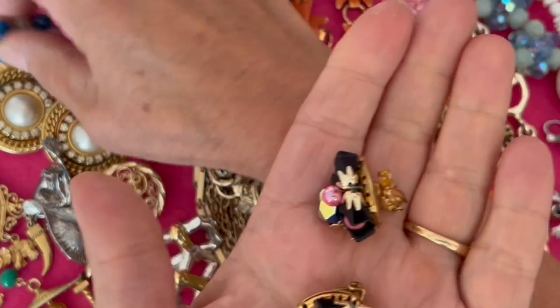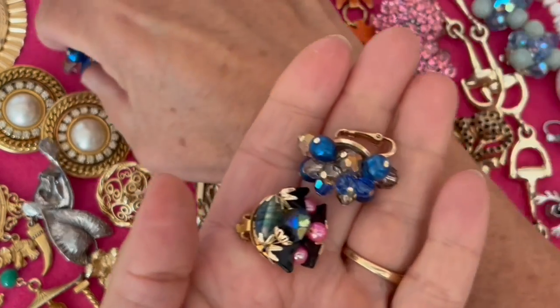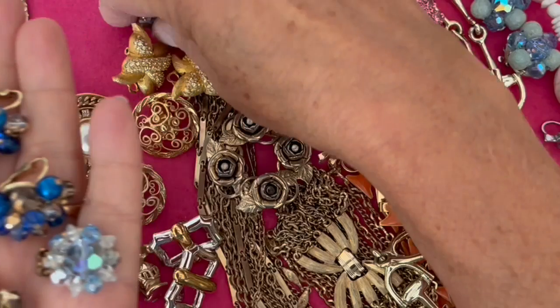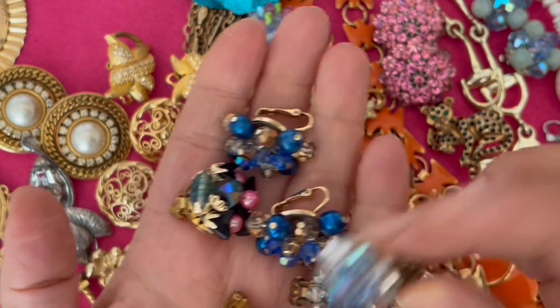Got some flower power brooches, cluster earrings. We got lots of cluster earrings. Some of them are marked Japan or West German. Some of them are really nice. So we've got these blue ones that are gorgeous. And I've already cleaned these up.